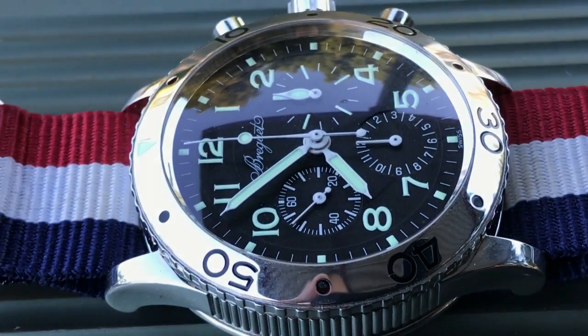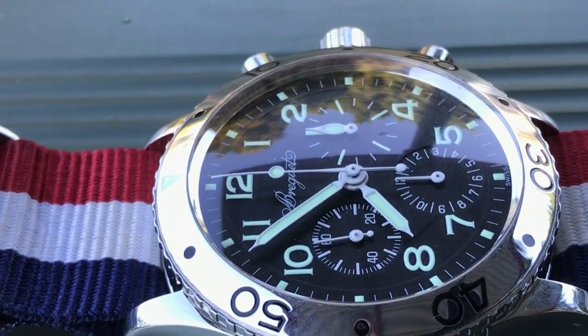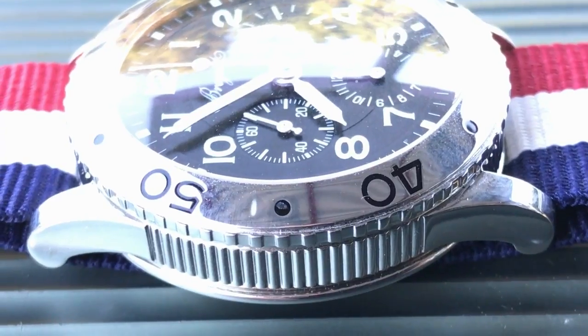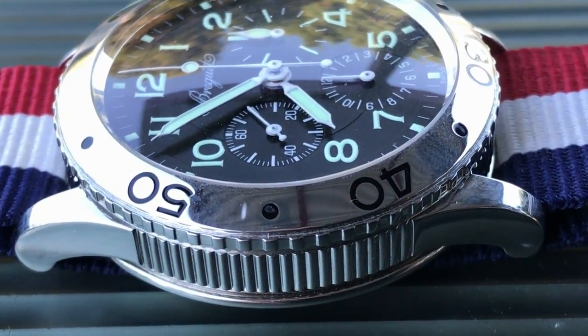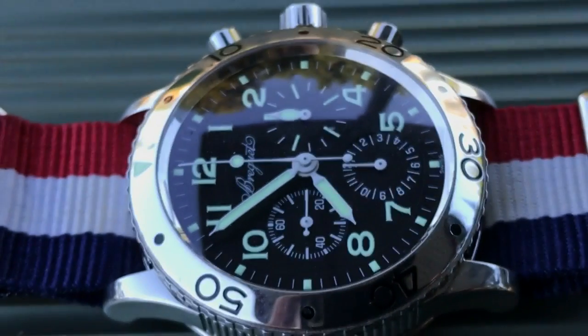And when I saw this first Breguet Type 20, I thought, wowza, this is cute, highly polished, had a beautiful black dial with Art Deco numerals. It was a chronograph with a bit of punch. It was a flyback chronograph. It had a Lemania based movement.